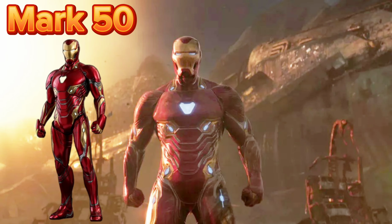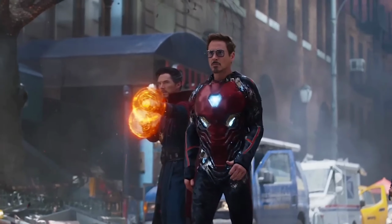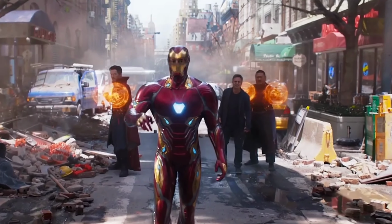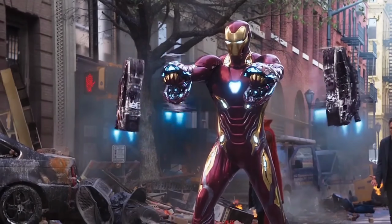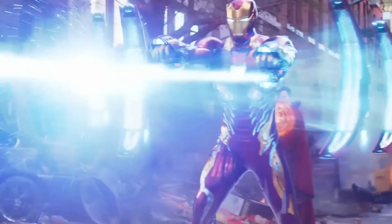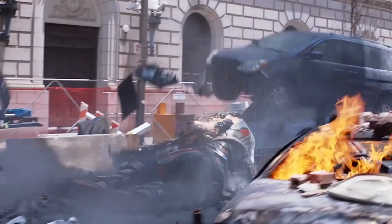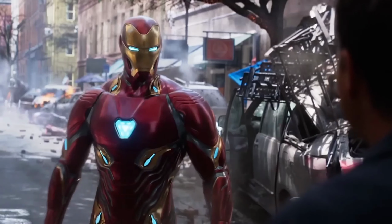Mark 50. This is probably the coolest technology of all Iron Man's armor, using nanotechnology, which makes it look like a liquid covering his body that can form anything Tony wants. Mark 50 first appeared in the film Avengers: Infinity War. Not only that, the Mark 50 is able to create nano-reinforced wings to increase speed, because his external weapon is capable of firing lasers, and was able to seal the wound when he was stabbed by Thanos.